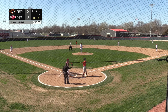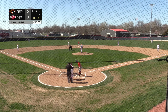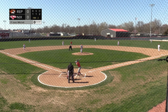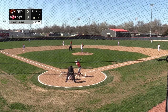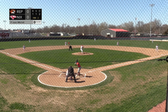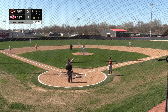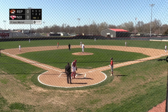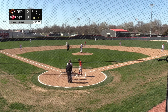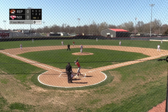And on the inside corner, evens the count, 1-1. 2 outs. And Jared Hughes over there on second base, hoping that Messier can bring him in. Next pitch is swung on and fouled down the first base line. Fought it off. It was inside, and he tried to turn on it, did, but didn't get a solid stroke on it, and it went foul. So 1-2 now on Messier.